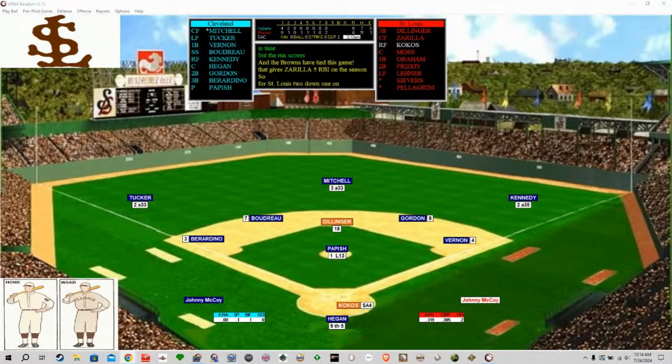So for St. Louis, 2 down, 1 on, score tied. We have Kokos coming up to hit. He bats left. Kokos pounds his bat on the plate. He's slugging .289. Kokos has a brace in 4 trips, 1 RBI. Bob at second has great speed. If he comes home, St. Louis goes ahead.